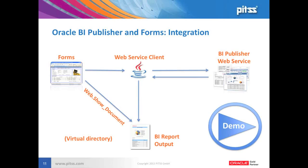In fact, what we have to do is only to build such a web service client that will stay on the application server. Forms calls this web service client. The web service client, like I explained before, contacts the BI Publisher web service. This one sends back the report. The report is saved on the application server, and then Forms will use the well-known command WEB.SHOW_DOCUMENT and will display the report.